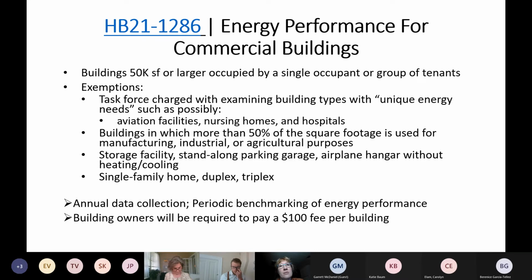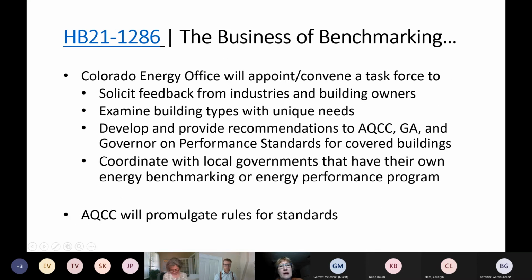There is foreshadowing of performance standards in this bill. So there are exemptions for certain buildings. A lot of these exemptions are to be determined by a task force created by the bill that's charged with examining building types with unique energy needs. Also exempt are storage facilities without heating and cooling, and buildings in which more than 50% of square footage is used for manufacturing, industrial, or agricultural. There will be annual data collection, periodic benchmarking, and there is a $100 fee per building by owners or for owners. So the Colorado Energy Office is largely in charge of this.